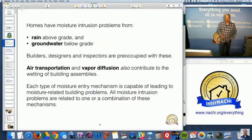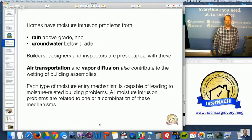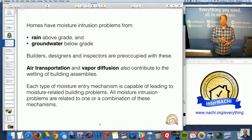Homes have moisture intrusion problems from 4 things, but 2 of them we're all familiar with. Rain from above the ground, and groundwater, water below the grade. And builders, designers, home inspectors, homeowners have traditionally been preoccupied with these mechanisms for moisture intrusion. The other 2 are air transportation and, to a much lesser extent, vapor diffusion. These also contribute to the wetting of building materials. Each type of moisture entry mechanism here is capable of leading to moisture-related building problems.